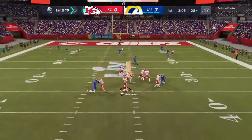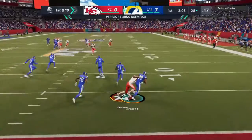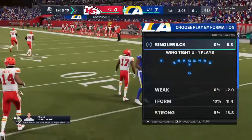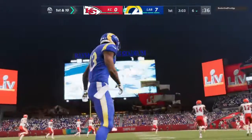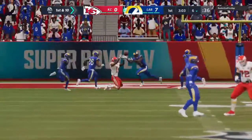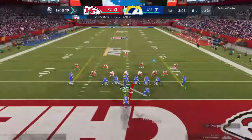They go play action. Now Mahomes, into heavy traffic, and it's intercepted. Picked off by John Johnson. And a big turnover there as his guys will get the football back. What a start defensively. Your offense goes out, gets the touchdown, and then you get the interception. Just perfect.